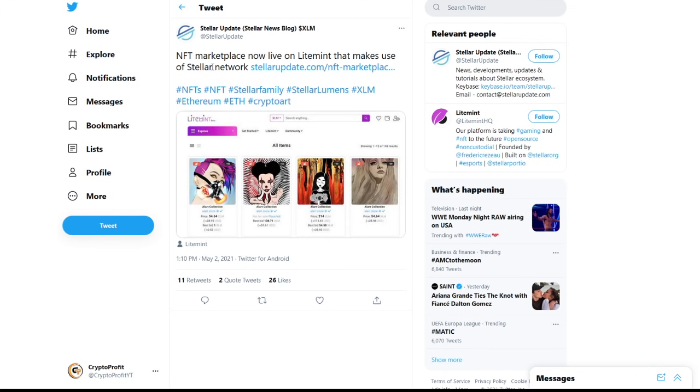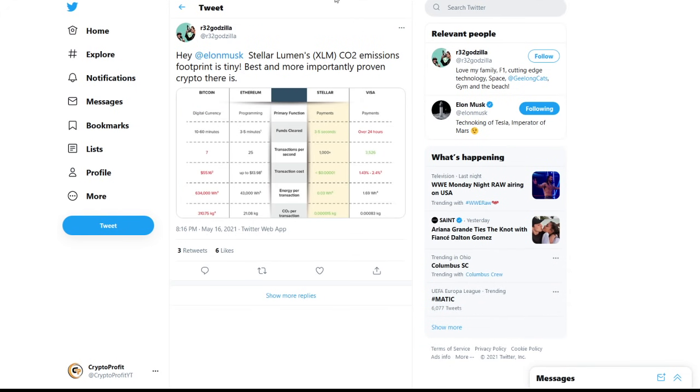So we're starting to see NFT marketplaces take advantage of Stellar Lumens, as well as many other marketplaces out there. So we take a look at the next tweet. It's going to say, hey, Elon Musk, Stellar Lumens XLM CO2 emissions footprint is tiny, best and more importantly proven crypto there is. So this was the chart I was looking for.